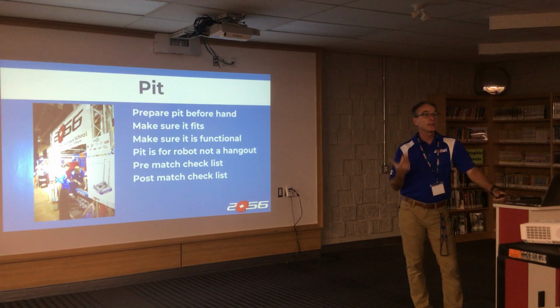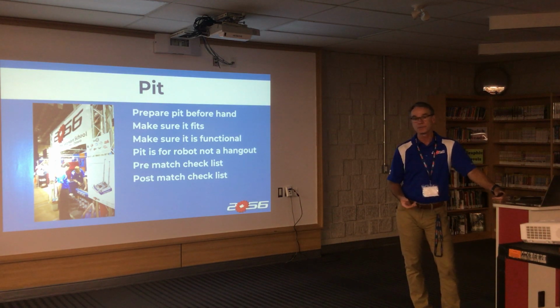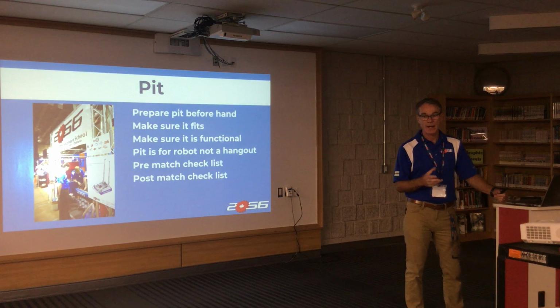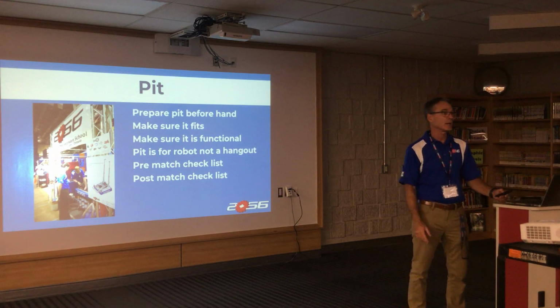We tell our team that the pit is not a hangout place. It's not a place to put your bags and your coats and stuff like that when you arrive. It's a place for the robot to be repaired, to go through strategy for the next match and stuff like that. So come and see the pit, come and talk to people, but don't hang out there.